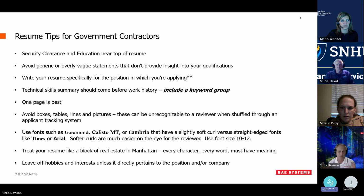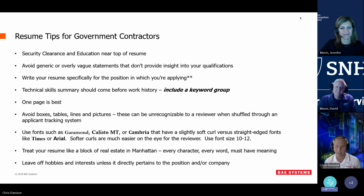Treat your resume like it's a block of real estate in Manhattan. I really mean that. Every word, every character, it needs to have meaning. It needs to have substance. Because as you start looking at one page, you're going to soon find out that you're going to try to compress a lot of things. And so, back to that number 2 bullet, avoid generic and overly vague statements. You really want to get down to a succinct, comprehensive description of you, description of your job. Okay, I'm going to move on.